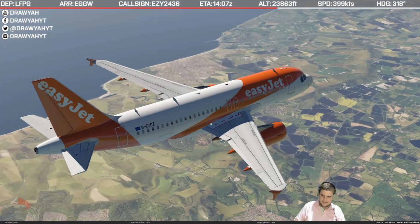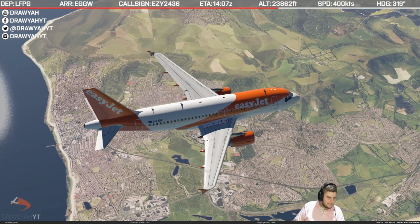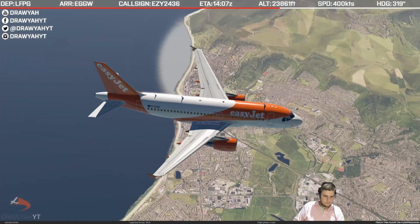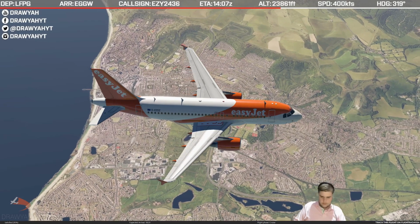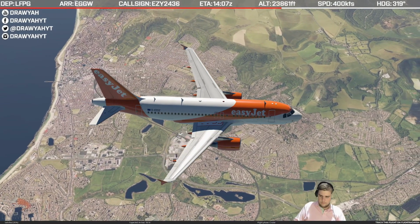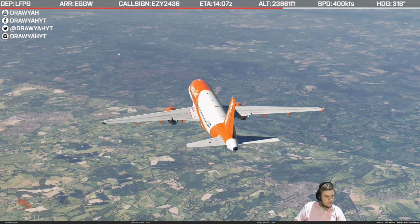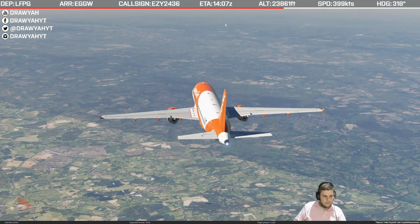Give it 24,000 feet. It's not like 38. 24,000 feet. Enough for us to slow down. Oh, welcome to the UK. So our flight path will take us over London today. Gatwick Airport already spotted for us, which is there. City of London, slightly further to the north.